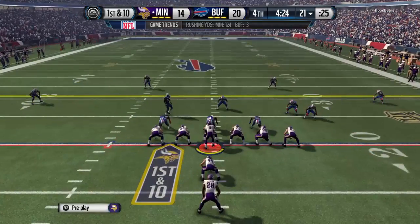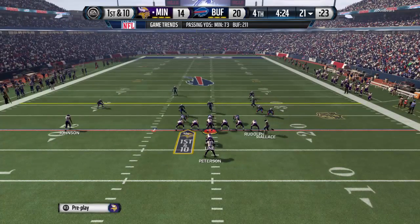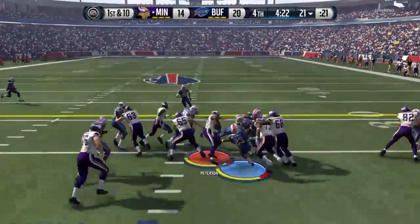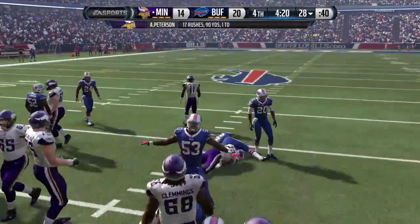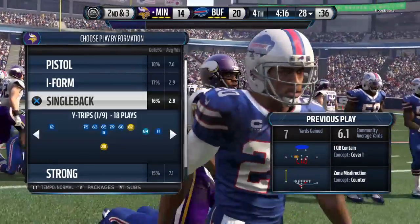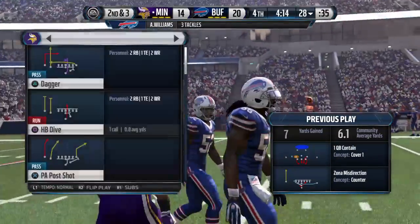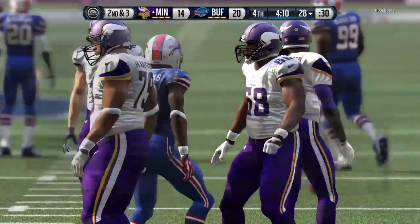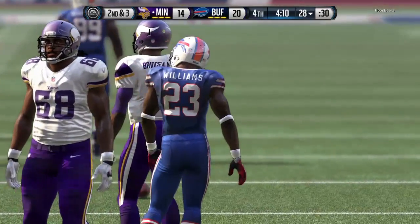The Bills lined up in the nickel. First down at the 21. Adrian Peterson takes the football. He's up over 90 yards so far on the day. When you have a defense that's not playing good techniques, they're selling out, overplaying plays while you run the counter runs to counteract what they're doing on the defensive side.